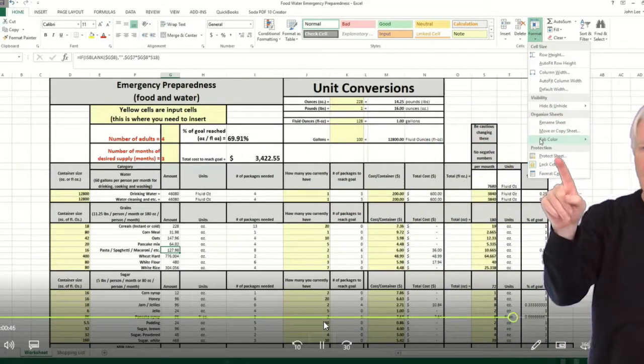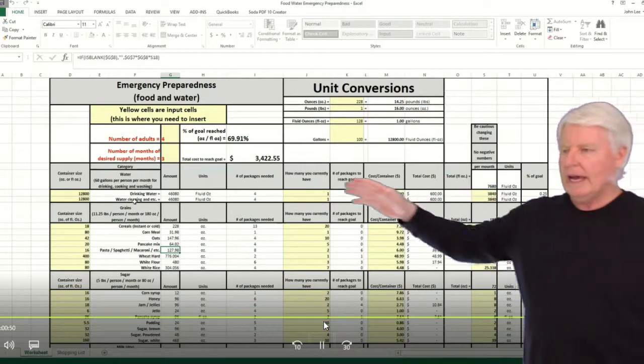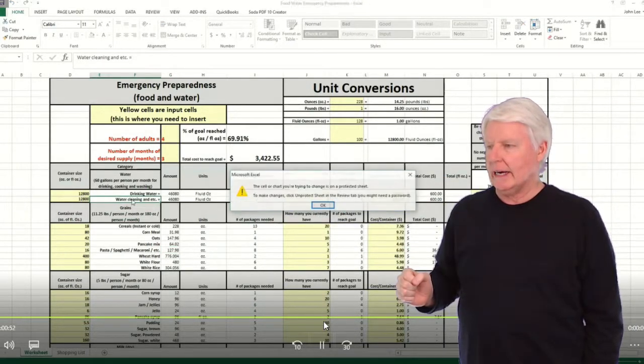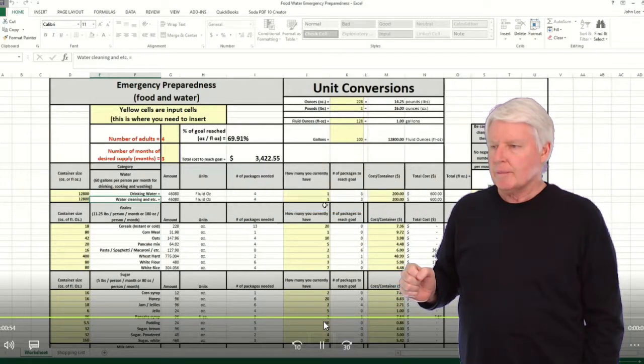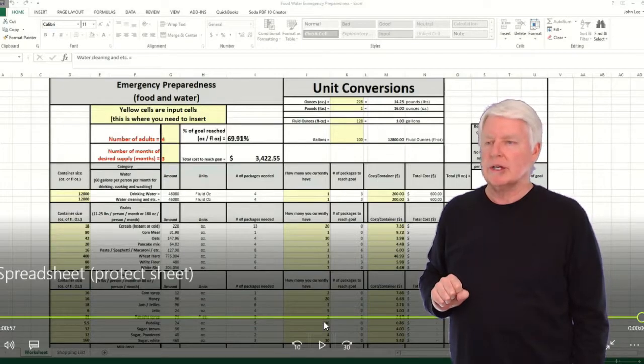Now I'm going to come back and lock it, Format, Protect Sheet, and say OK, and now it's all locked again. You try to get in there, it won't let you. And that's how you protect and unprotect the worksheet.